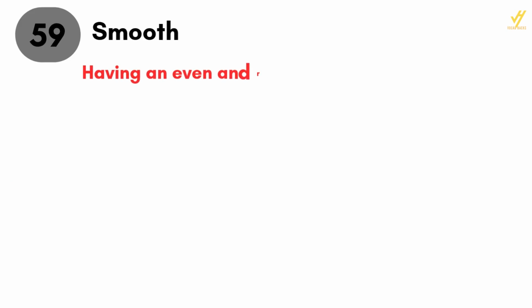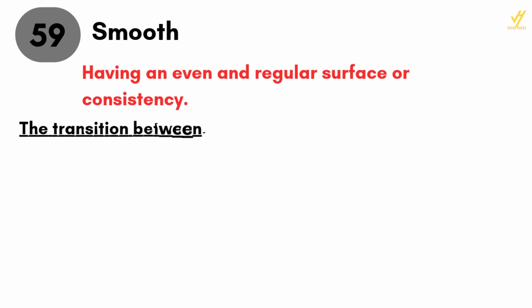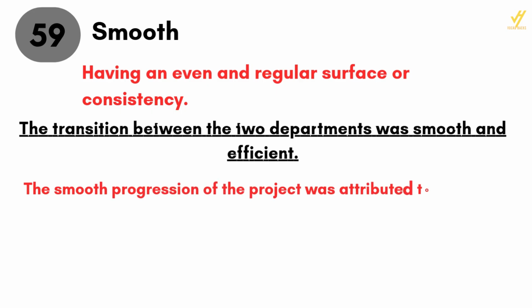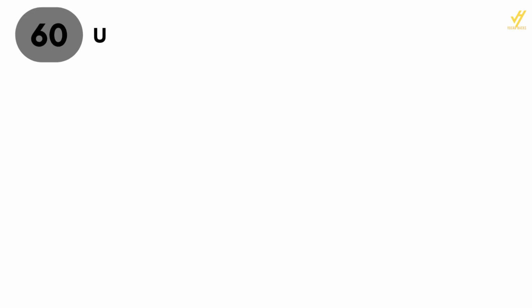Smooth. Having an even and regular surface or consistency. The transition between the two departments was smooth and efficient. The smooth progression of the project was attributed to excellent planning. The road has been recently paved, resulting in a smooth drive.